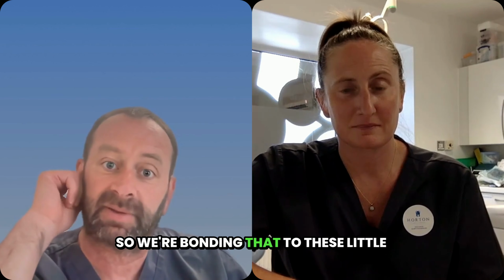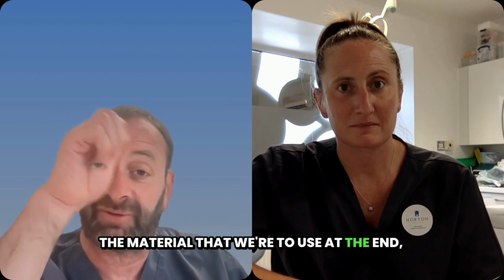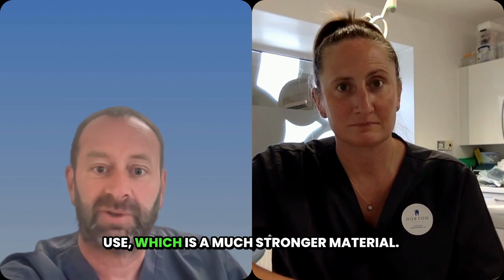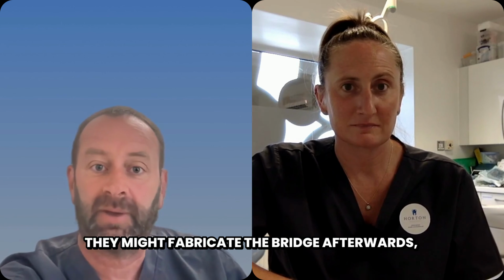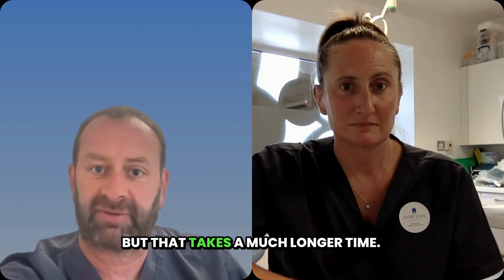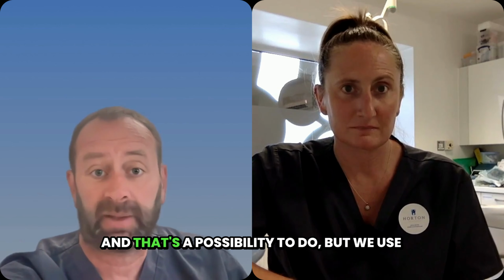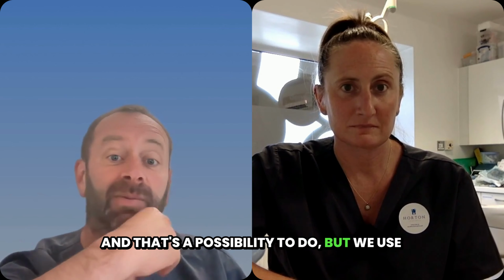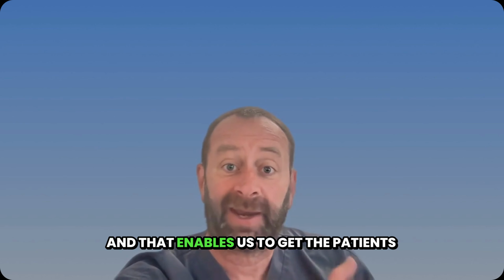it's an interim material. So we're bonding that to these little cylinders that go on the implants, and therefore we're not using the material that we're going to use at the end, such as zirconia, if that's what we're going to use, which is a much stronger material. There are some clinics that might fabricate the bridge afterwards, but that takes a much longer time. So in other words, your provisional is zirconia, and that's a possibility. But we use something called PMMA, which is a very robust, strong material, and that enables us to get the patients with that provisional bridge very quickly.